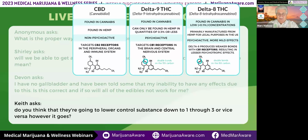Do I think it's going to go into effect? I think yes, it will. I think that before the next election, that will be put into place because it's something that's been in high demand from a lot of folks. Over 70% of the nation wants to see cannabis legalized, especially medical cannabis legalized.